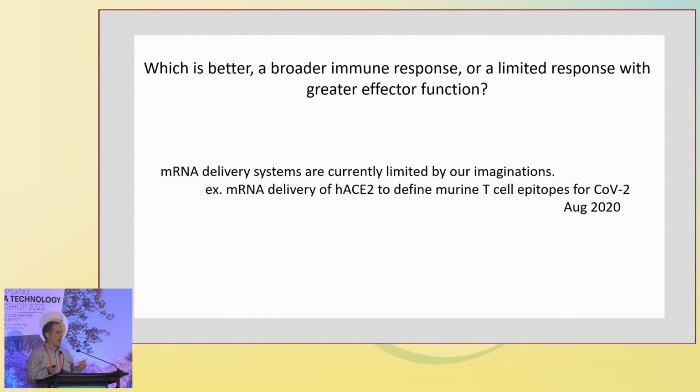And the way I try to get my students and postdocs to think about it is, this mRNA delivery system was really only limited by our imaginations. We're coming at this from a predominantly fundamental system. And one of the main reasons why we've taken this approach is we used to make a lot of infectious clones for RNA viruses, like chikungunya virus or West Nile virus. And 9 times out of 10, we would change a single amino acid to ablate a T-cell contact residue or B-cell epitope, and the virus would never grow.